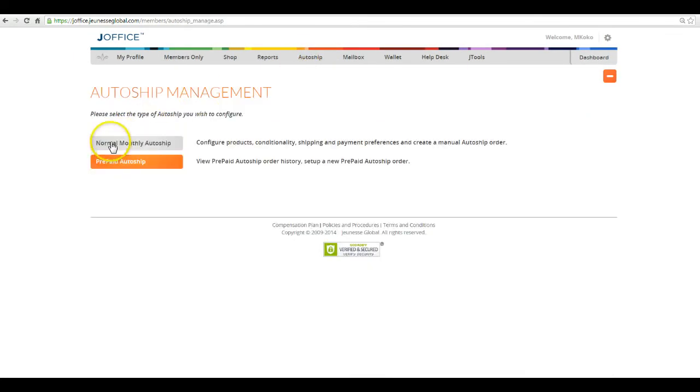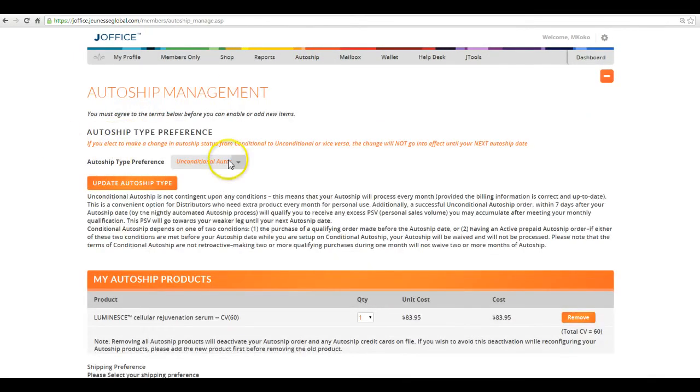The first one we'll look at is the normal monthly Autoship. So there's two types, conditional and unconditional. Unconditional means that once you have selected a product for your Autoship, no matter what happens in the month, if you place other orders or if you ship product to other people, you will still receive your Autoship. Conditional Autoship means that if you purchase something within the month that is equivalent to 60 points or more, then you will not receive your Autoship. We do recommend that people are on unconditional Autoship to ensure consistent flow of product.